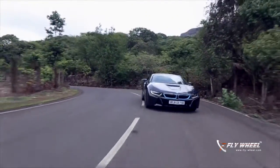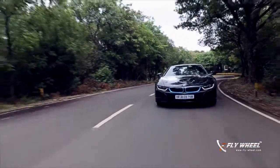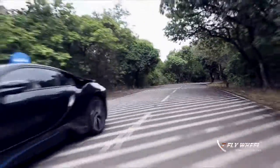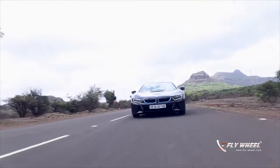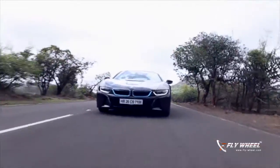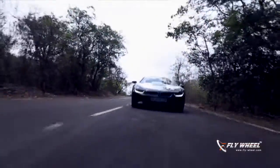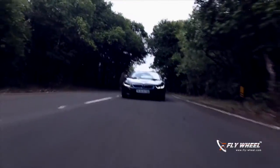So this has played a very good role in making the car very balanced, to give out a lot of dynamics, which is a crucial element any BMW lover would love to see. The collective power of this powertrain is 362 HP and 570 Nm of torque. And the most attractive part for a driver is the torque on call. Because of the electric power, there is no lag in getting the torque to the wheels, so it is instant.